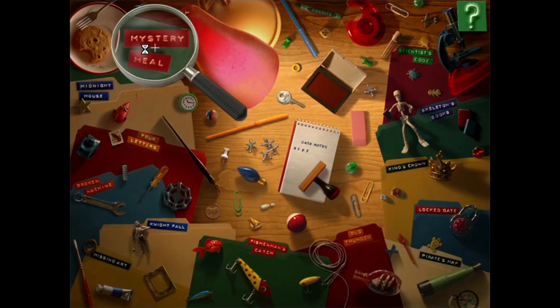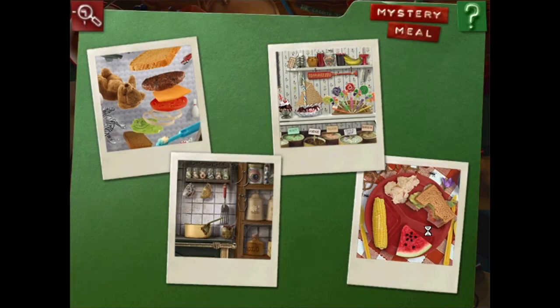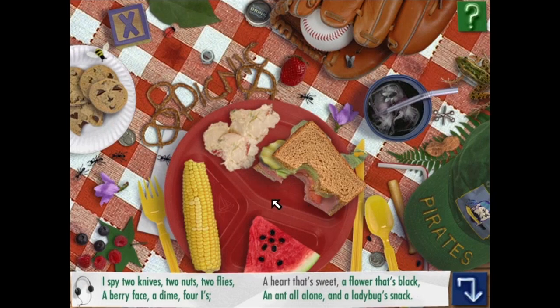Mystery meal. What's cooking in the creepy kitchen? Find out after you solve these tasty I Spy riddles. I spy two knives, two nuts, two flies, a berry face, a dime, four eyes, a heart that's sweet, a flower that's black, an ant all alone, and a ladybug snack.